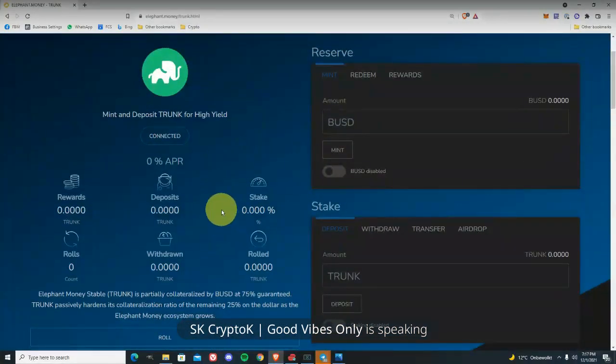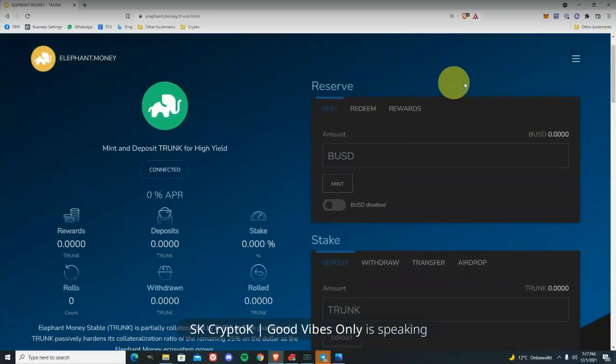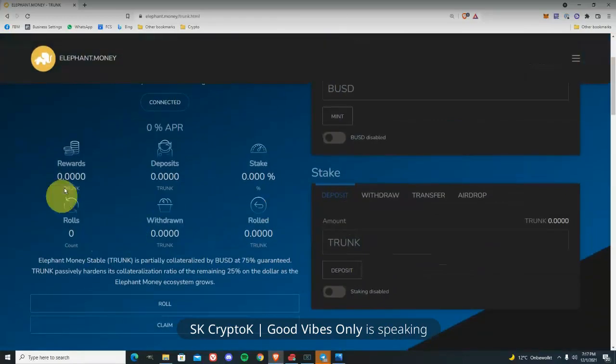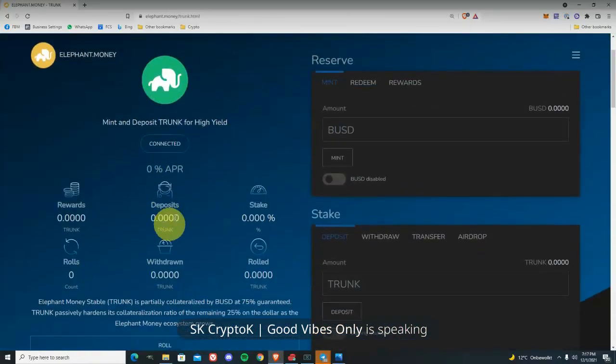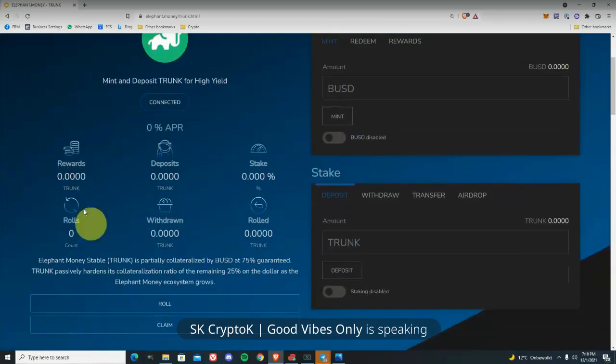And the other key difference here is, remember, there are no taxes on this. This is literally, you put BUSD in for a 1% mint fee, and then when you pull out, the redemption is a 1% redemption fee. All the rolling, all the depositing, pulling out, there's no 10% tax. This is taxless. Okay. So that's another really key point that makes this system really nice, right?